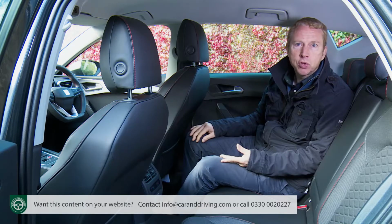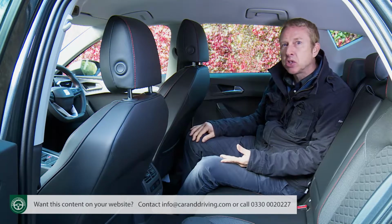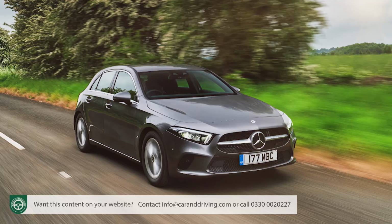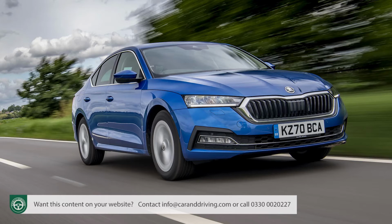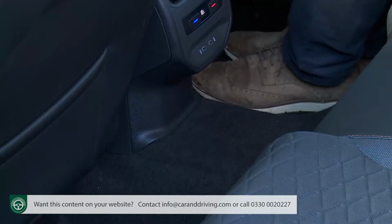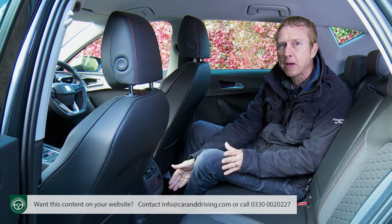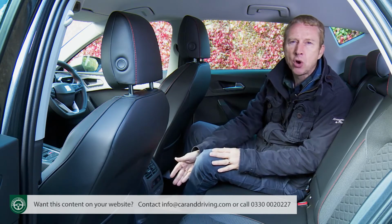There's certainly a little more space here than there would be in premium badged family hatches like the BMW 1 Series or the Mercedes A-Class. In a comparable Skoda Octavia, though, you'd get loads more room. As we said with the previous generation model, we're disappointed that the height of this centre transmission tunnel makes it so difficult for middle seat passengers to be comfortably accommodated.